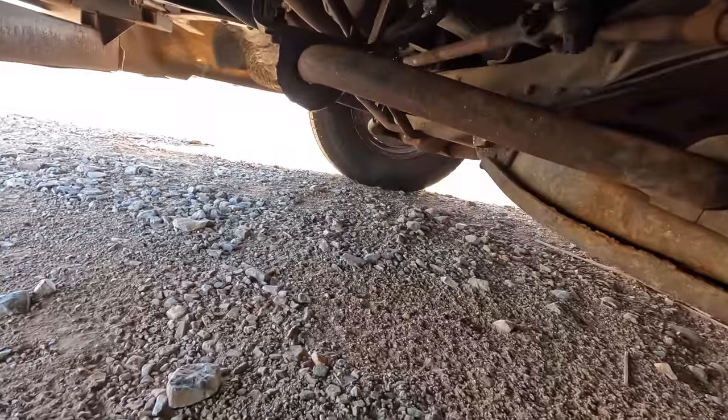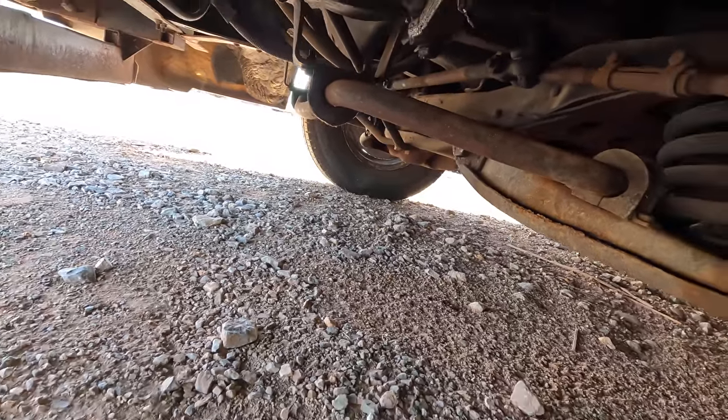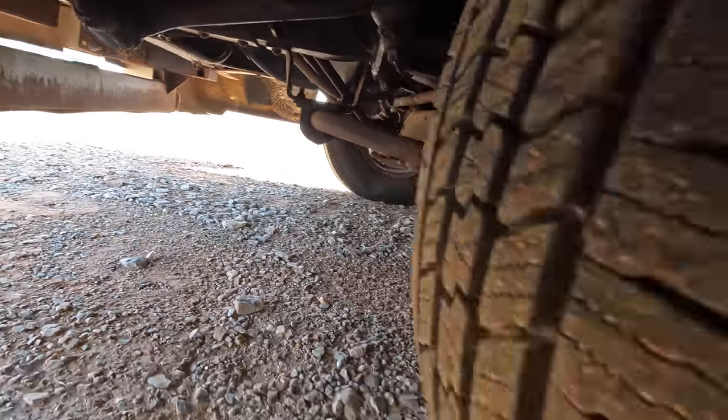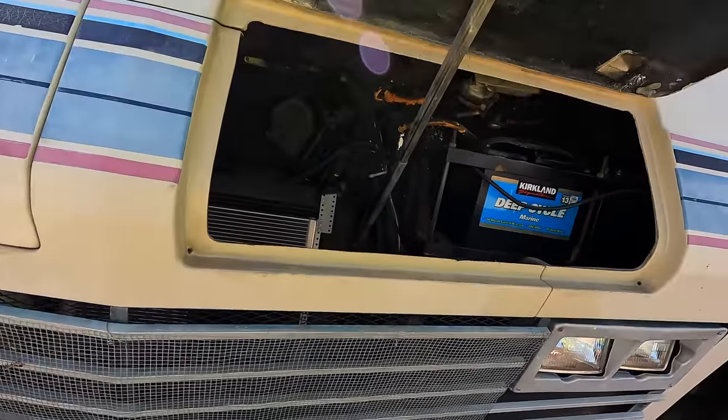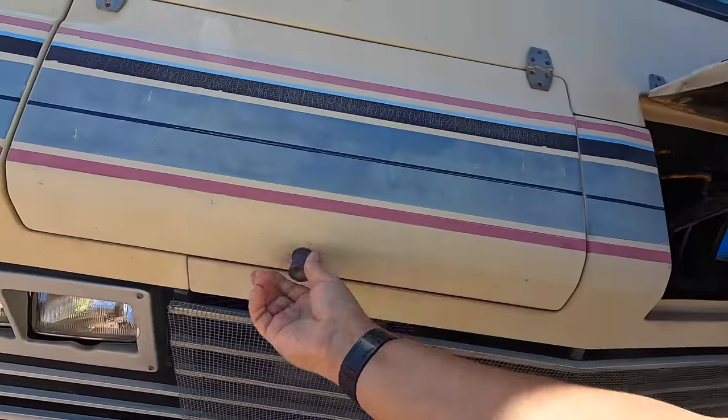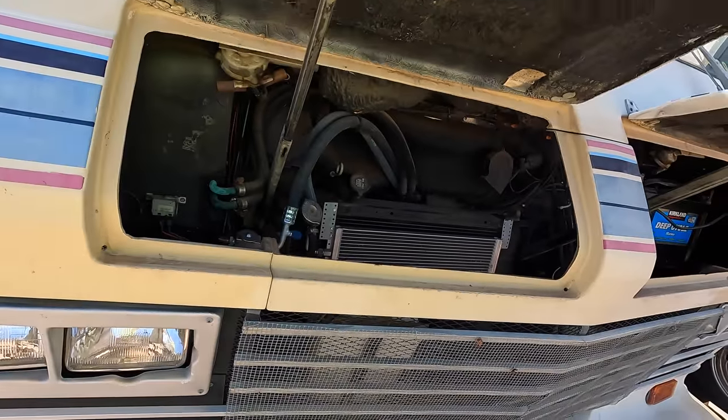I wonder if it's got any leaks. Let's see if we can get under here. I don't see anything dripping off of here at all. Nothing. She's old. What we got under here? Oh, wow. Okay. That's kind of cool.